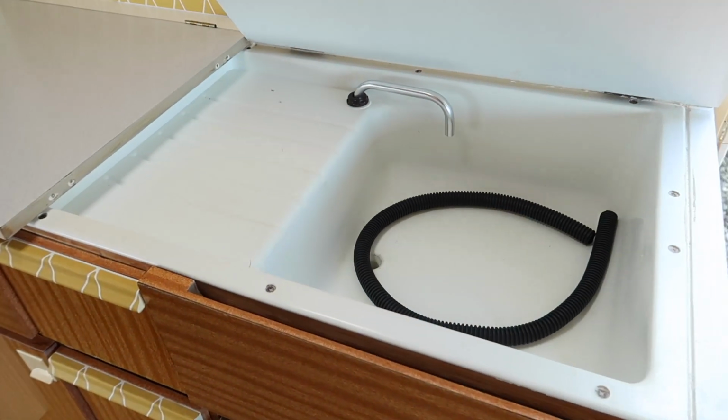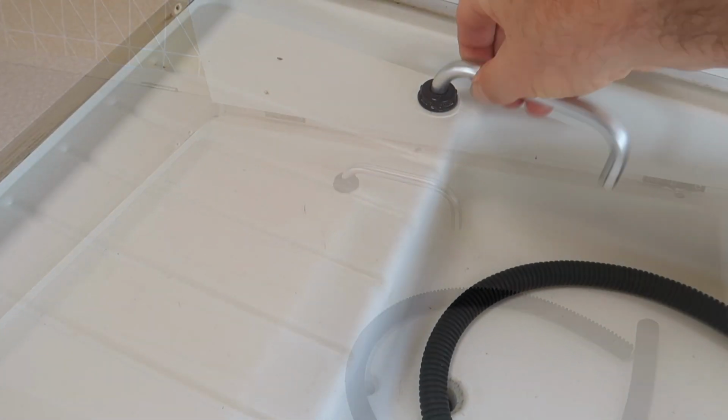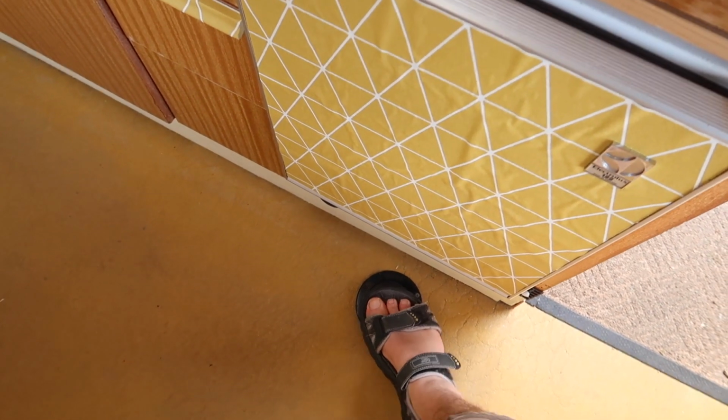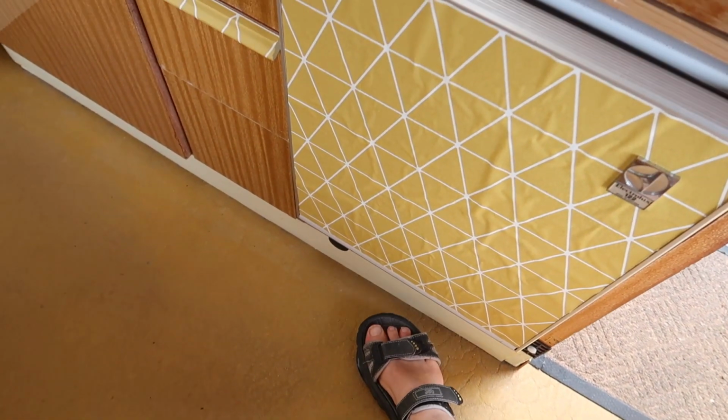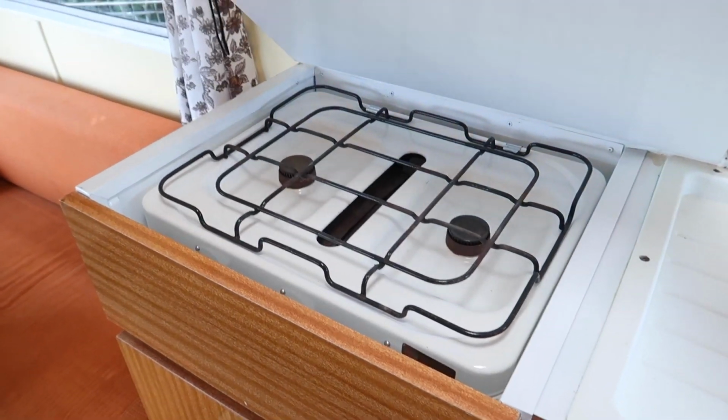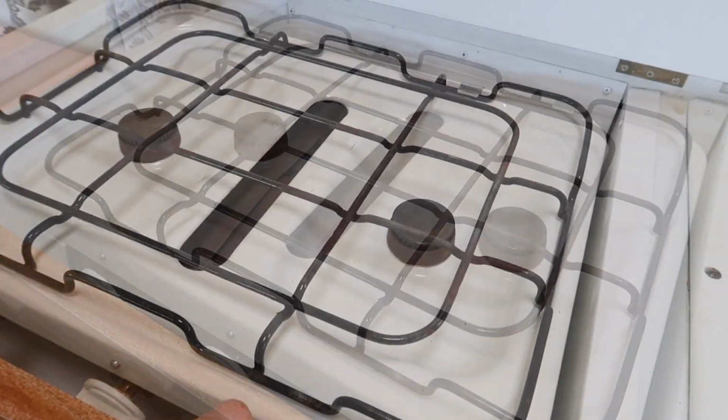Over to the kitchen, and there is cold water only to the sink, delivered by a gloriously simple foot pump. Under the sink is a gas fridge which I am assured works, but it does need connecting up by a qualified engineer. The cooker is immaculate.